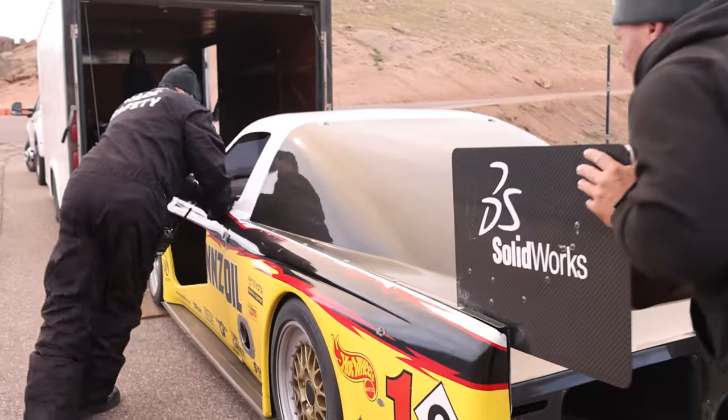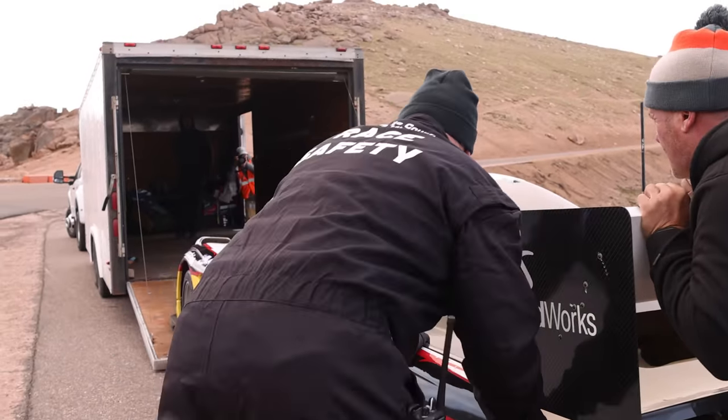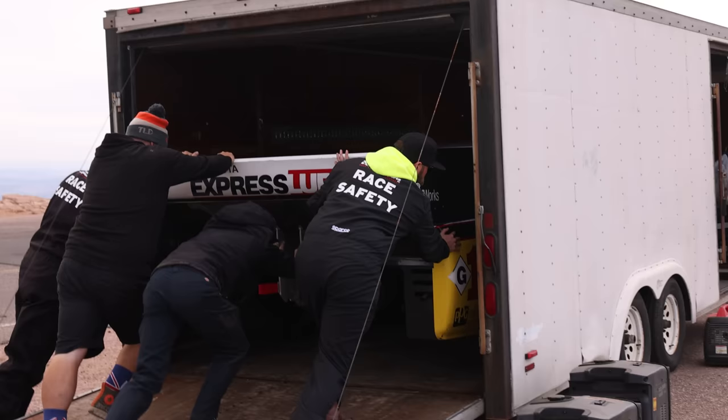Just different every year. And it's also interesting in that a lot of people who don't follow Pikes Peak don't understand that you get one run every year. One chance. If you mess up or something happens, there's dirt on the road, it's better luck next year, pretty much, you know? You're exactly right.